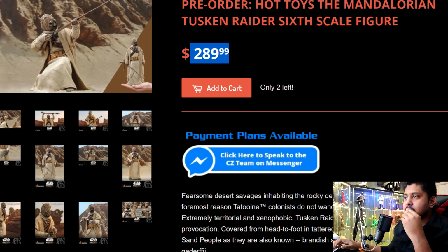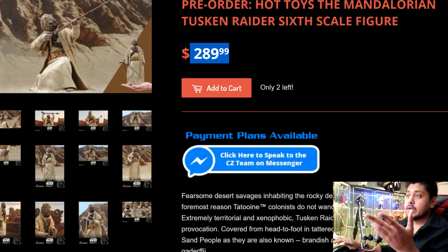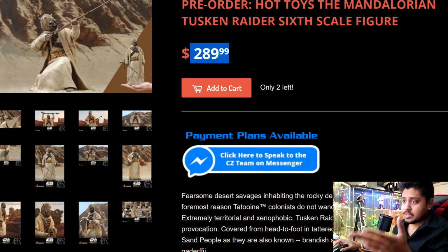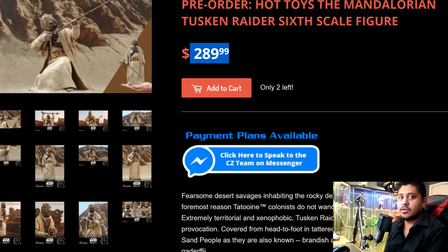I'm very happy that Hot Toys finally released Tusken Raiders from Star Wars. It's really cool, and I like that Mandalorian is pushing this kind of activity from Star Wars, which is good, because we won't get figures like Kit Fisto and Padme. Took 2 years to get Jango. 2 years of teasing to get Jango. Can you believe that? Anyway, we have him finally.